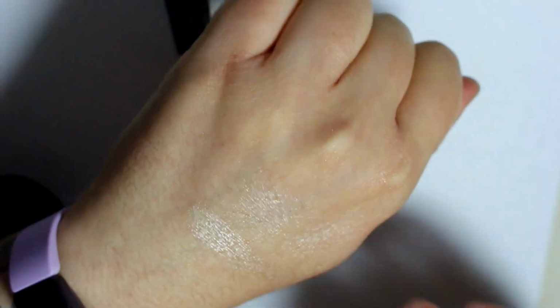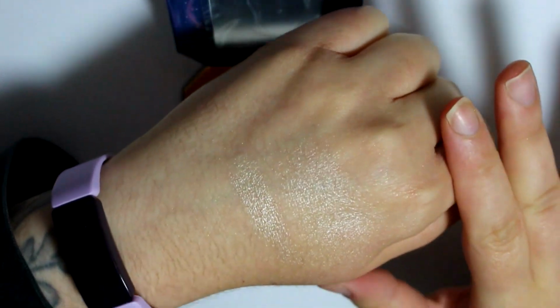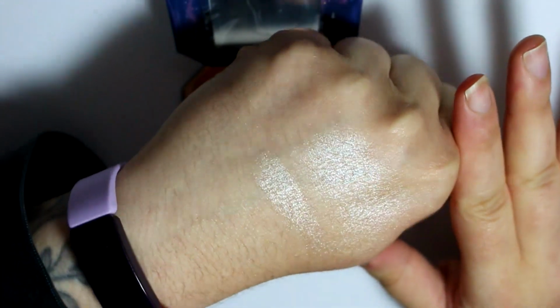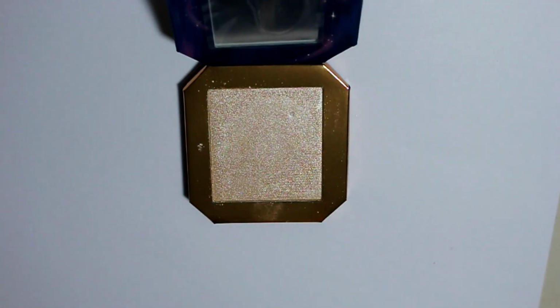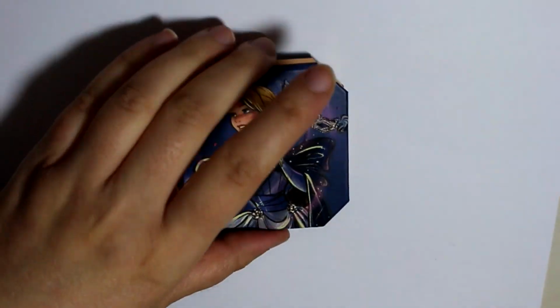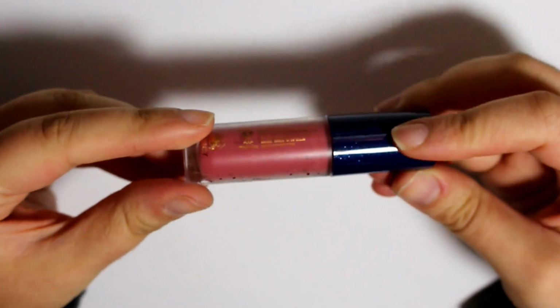I really like their pressed powder highlighters. So pretty. I'm pretty pale, so I like highlighters that are almost white like this, but that's a really pretty shade. I'm going to be using that a lot, especially for fall and winter. And then the lipstick. I've never had a short, chubby lipstick like this from them before. I don't know if they've done this before.